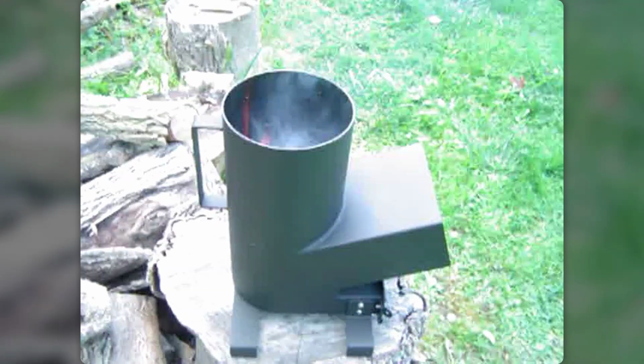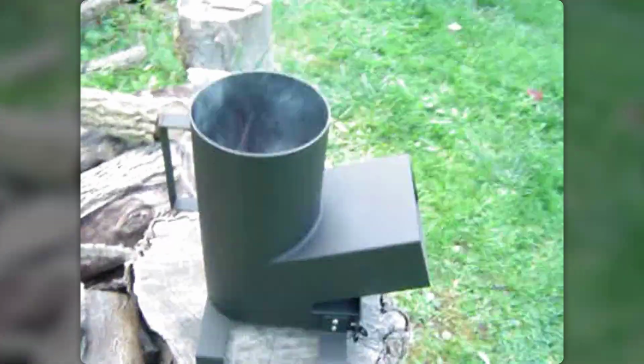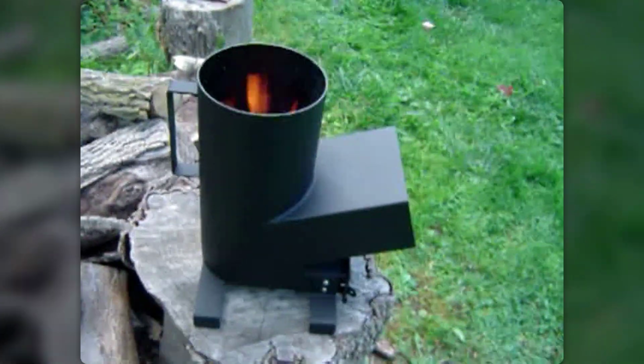Overall, the Onlyfire Camp Rocket Stove is a dependable choice for camping enthusiasts or those seeking a reliable option for emergencies. While it's not the cheapest model available, you're investing in quality and versatility.